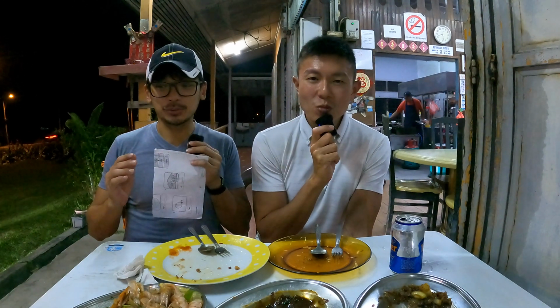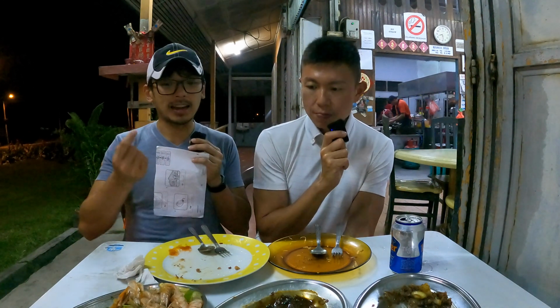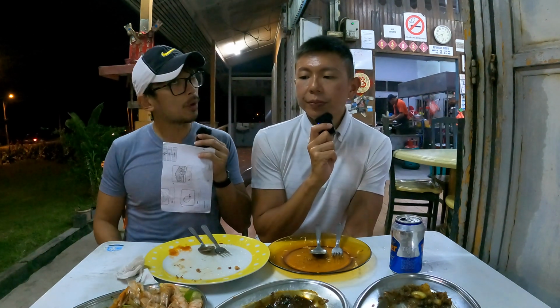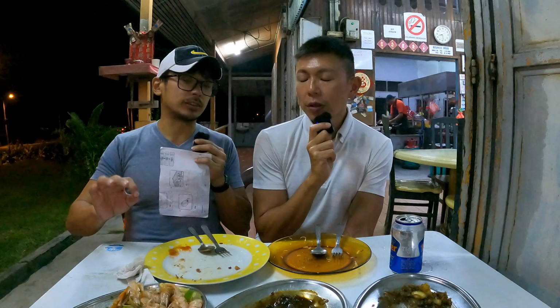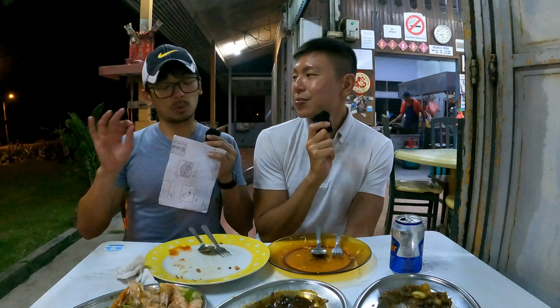I think the prawn is really unique. It has a very unique type of sweetness that I can only have at a Chinese wedding banquet dinner. That type of sweetness, I like it very much. And then for the fish and chips, it's heavenly good.